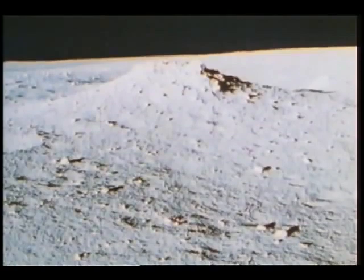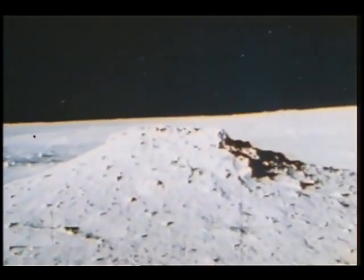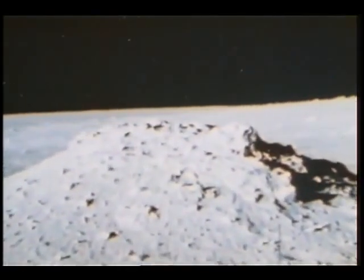Hey, there's another one of those mounds over there. Where? Hey, you're right. What do you suppose they are? I don't know. It looks like a small volcano.